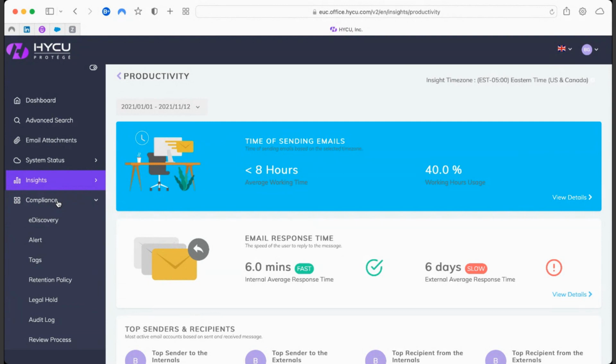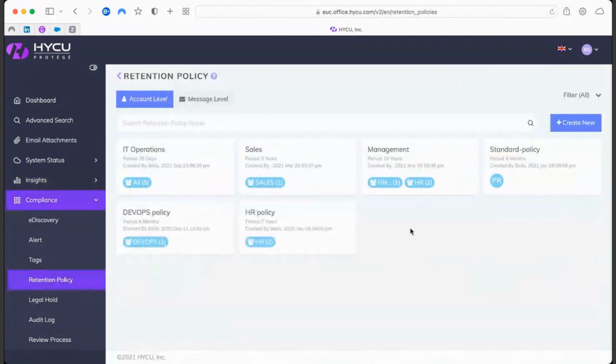Now, there might be some cases where a user might not be willing to have an unlimited backup retention, but they just want to have a specific retention for the backup. So that is something a user has full control over. Let's assume they want to back up their emails for a specific time frame. They can simply get into compliance, get into retention policies, and this is where you can apply your own user-defined policy.